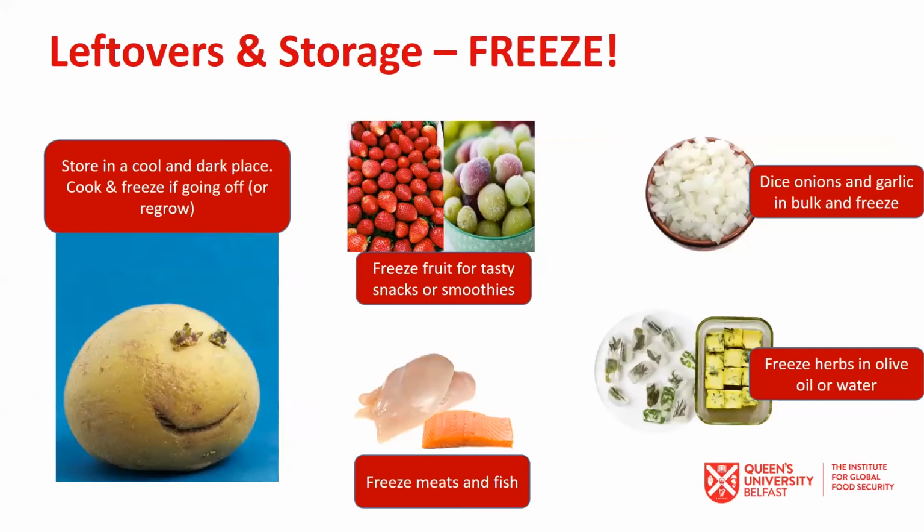Some further aspects. Potatoes, you store them in cool and dark places, but if they are starting to go off, you can cook and freeze them. Or also, I will go on about, you can regrow potatoes as well. They're a great food to regrow, because usually we traditionally would grow potatoes in the ground, but you can actually regrow them in big pots in your home.